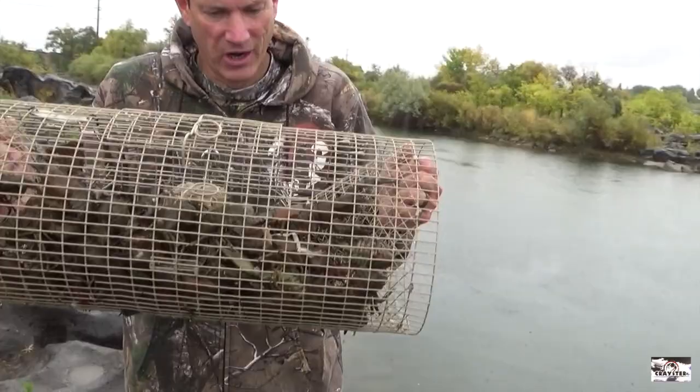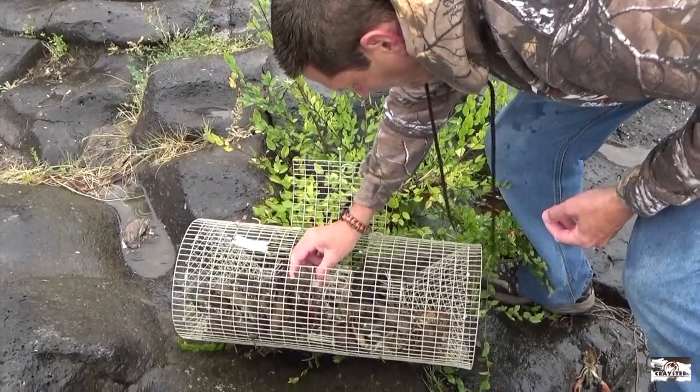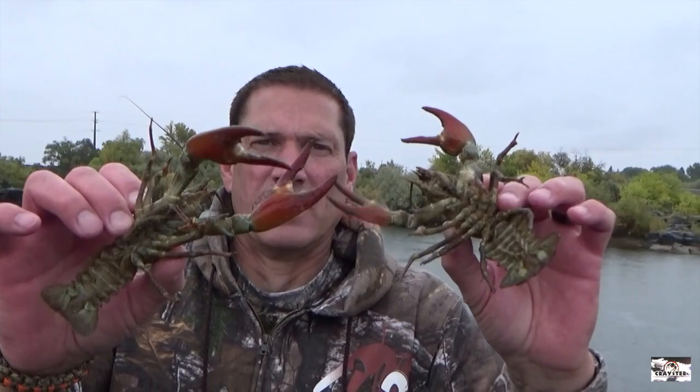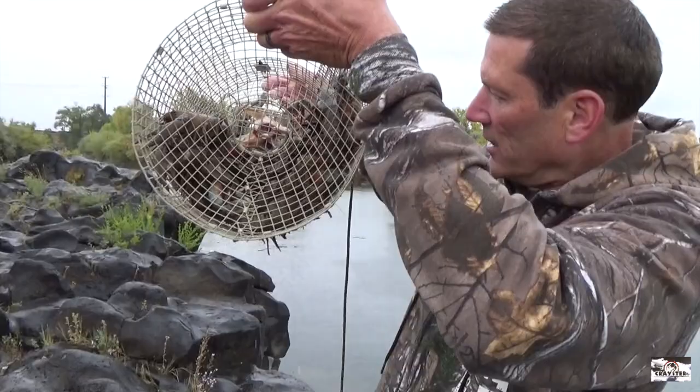Oh, you want to see a really big one? Check this out. Watch this. Wow. Oh, yeah. Geez, there's so many big ones. There's just a really big one. If I can get them out of here. Oh, man, they're everywhere. Another trap just pouring out. Look at these claws. Wow. Some good sized crawfish. Yeah, there's some 3 and 4 inch claws in this one. Just huge. Look at this, man. Just tons of them everywhere. That's a good full trap.